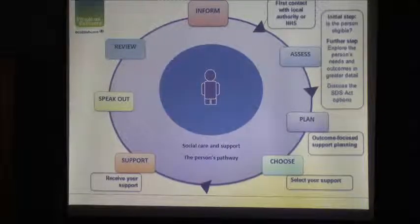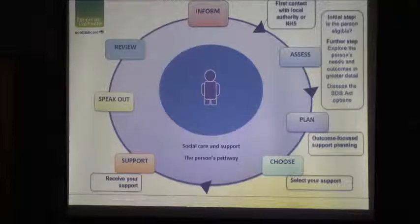At this stage, the individual or their family member makes an initial contact with the local authority or with the NHS. In some parts of Scotland, this is through a direct telephone line to an adult social worker. In other parts of Scotland, this may be to an initial telephone assessment process, which will then allocate a member of staff. This is the initial point of contact. At this initial stage, it is the responsibility of the local authority or other to decide whether or not an individual meets the eligibility criteria of that local authority.